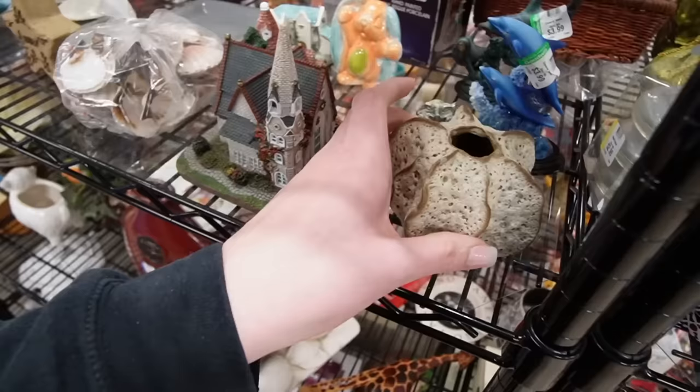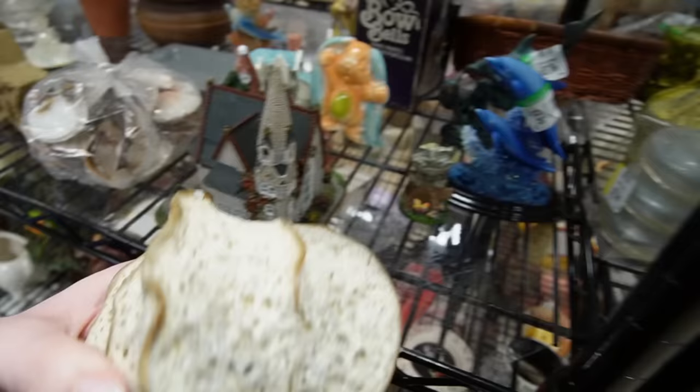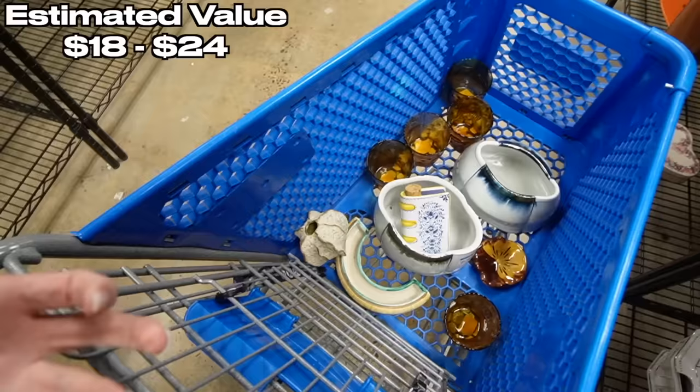That thing is weird. It's weird enough that I like it. What is this supposed to be? A sea urchin? I don't know. But I'm gonna take it with me. That's a great way to buy things. I don't know what it is, so I'm going to buy it.